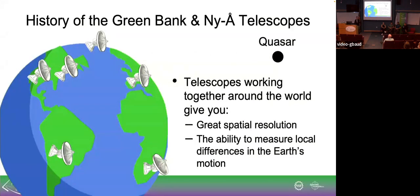Now, we have telescopes around the world that are doing this kind of work, not just in Green Bank and in Norway, but in Chile, South Africa, California, all over the place, for their great spatial resolution and their ability to measure some local differences in the Earth's motion. So that's why you want telescopes around the world also, not just concentrated in the Northern Hemisphere or in the Southern Hemisphere, for instance.